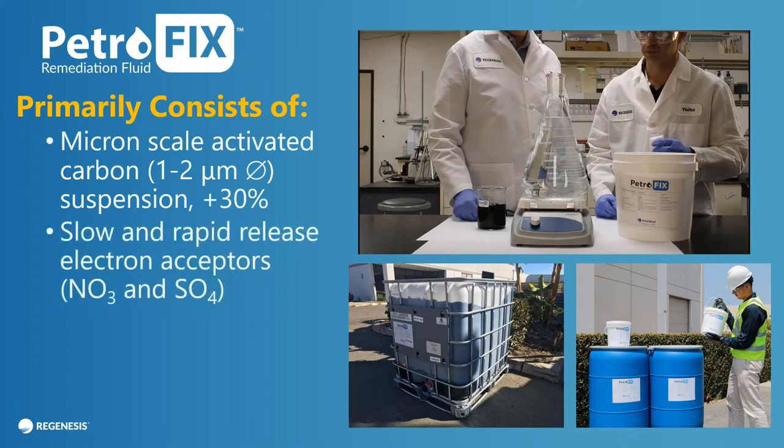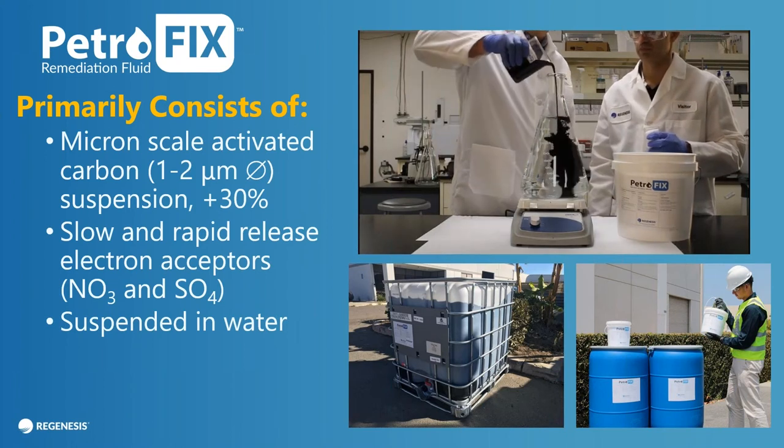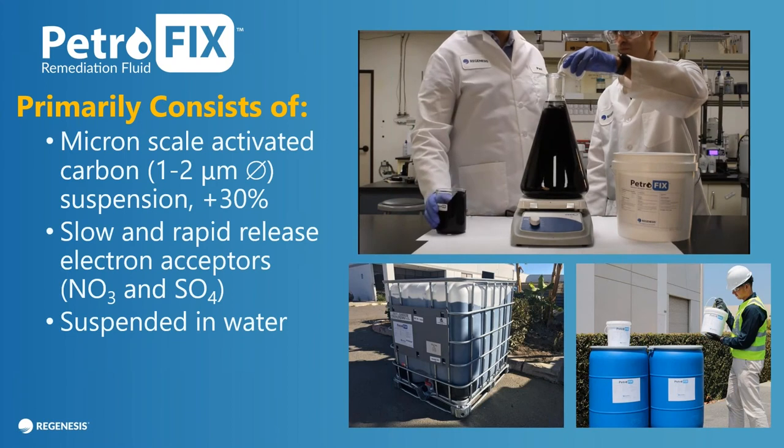It's also paired with a slow and rapid release of electron acceptor blends as nitrate and sulfate salts, and they're very easy to mix in water. PetroFix is shipped in totes or drums suspended in water. The electron acceptor is shipped in 20-pound pails, but mixing it is really easy. This is something I did in the lab recently. That's Ryan Hardenberg on the left, and that's actually me on the right, pouring the electron acceptor salt.